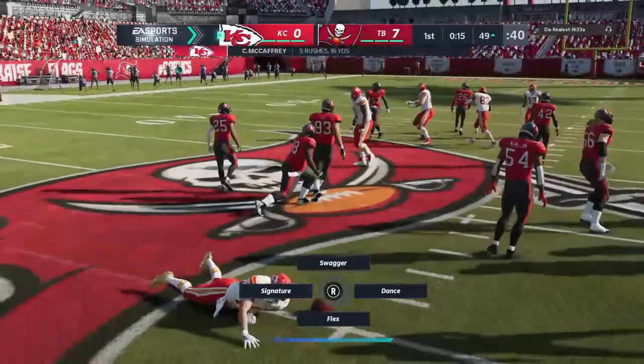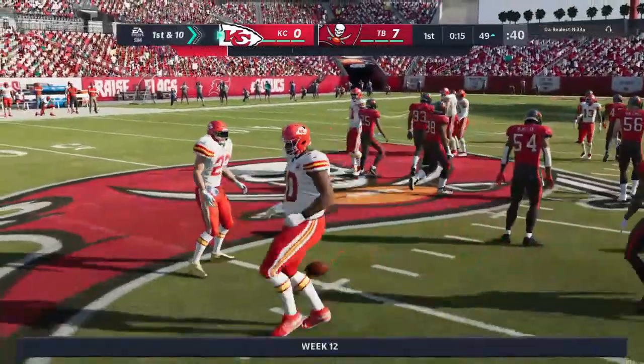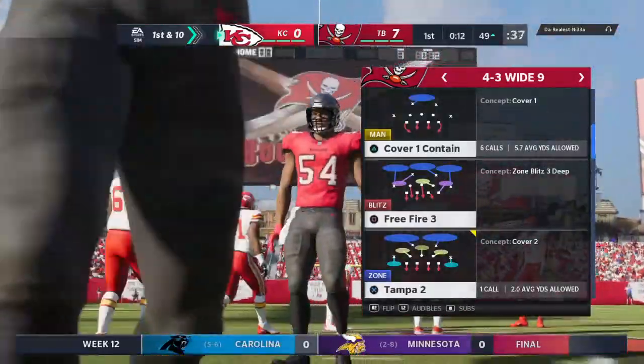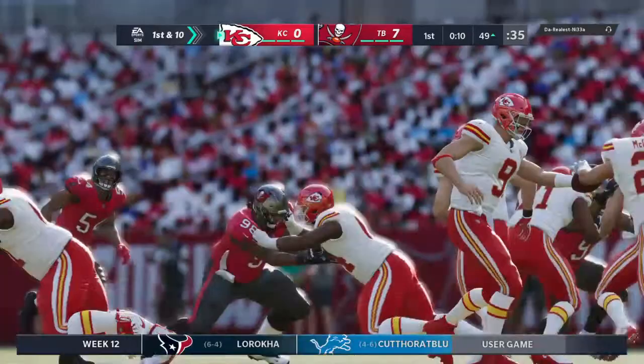And he'll get it into enemy territory just across midfield at the 49. 2 yards, good enough for a first. 1st down, Kansas City.